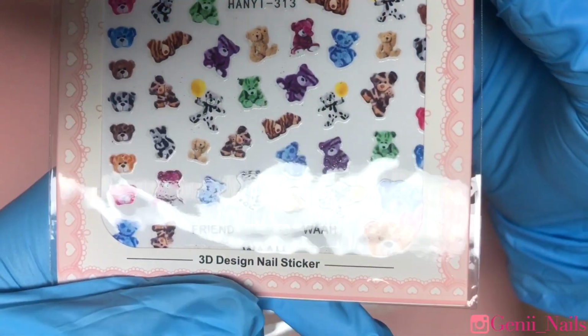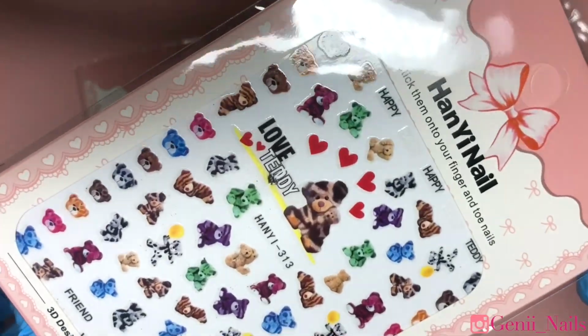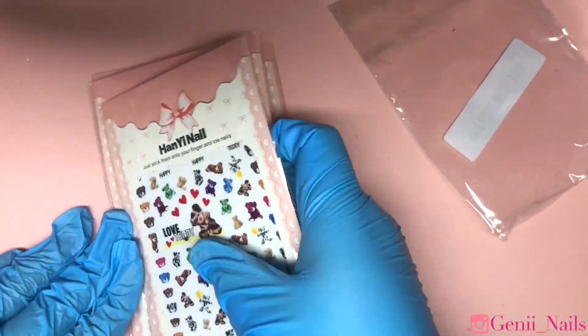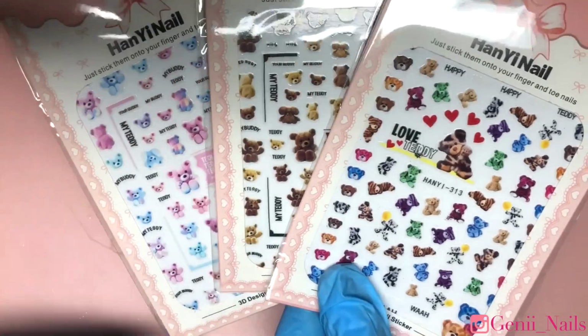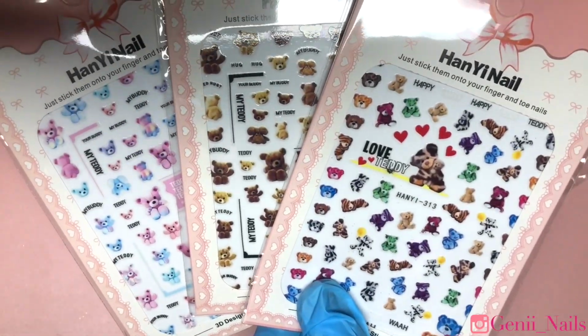This one is definitely my favorite sticker sheet. I think it's super cute. The multi-variety of different colored teddy bears and how they have like prints on them. I think that's super cute. And I didn't have anything like this in my collection, so I definitely wanted to add it. Super nice. Here I'm just showing you up close.